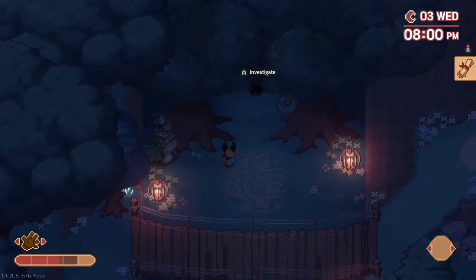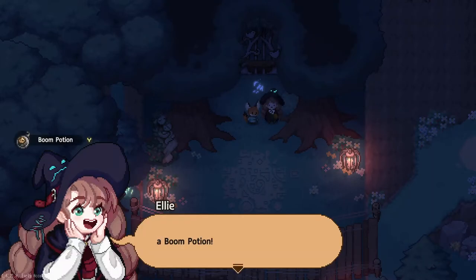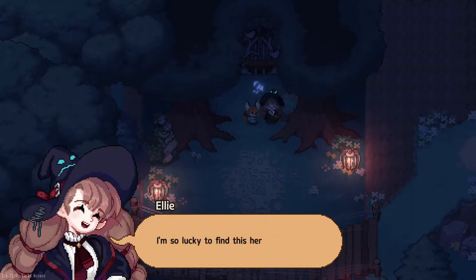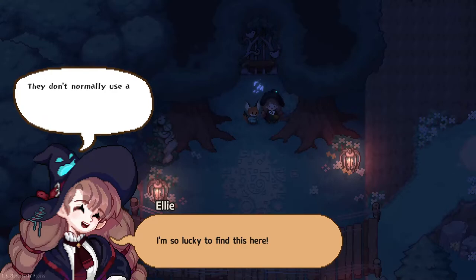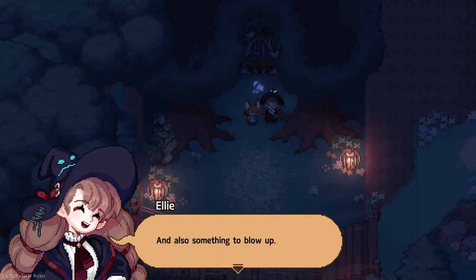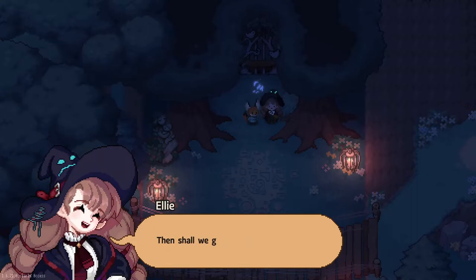There's something here, but... Oh! It's a witch's pattern. Something back there. Oh! I found it! A boom potion! I even went to a hidden library because I wanted to make it. I'm so lucky to find this here. They don't normally use a skeleton design as a symbol of luck, right? The important thing now is that I have something to blow things up with. And also something to blow up. You're super excited. Then shall we go try it right away?